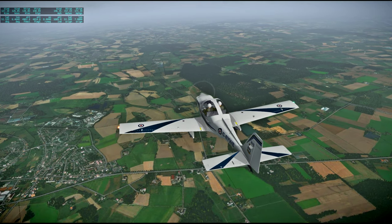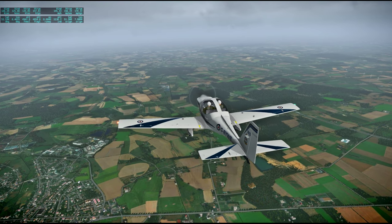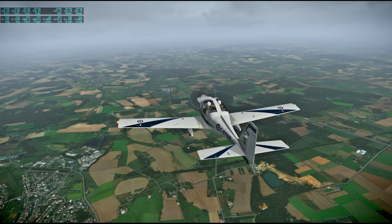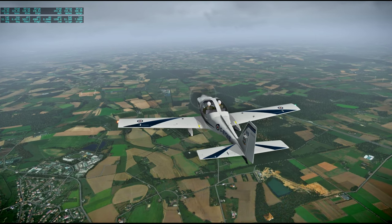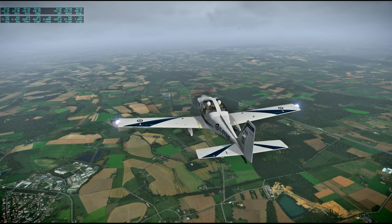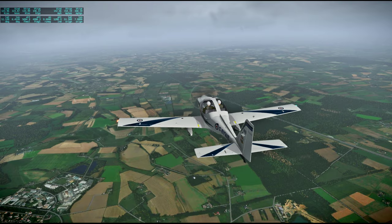Cirrus and Rigel. Next flight will be nice and quick, but also probably very loud. And that's because it's a DC-8 going from Amsterdam to Hamburg. It'll be a KLM DC-8.